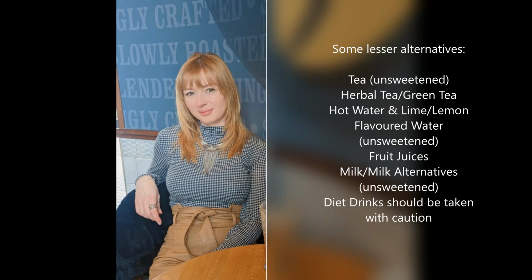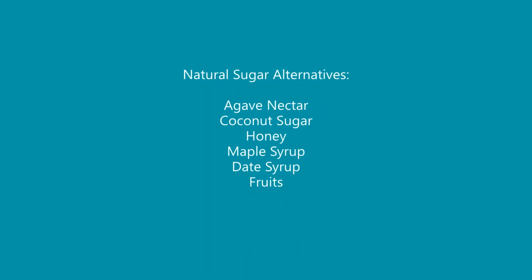But you also want to look at some of the diet drinks instead of obviously the full fat versions, but these should be taken with caution, and that's all relating to the content that I spoke of before with sweeteners and weighing everything up basically. And some of the best ways to substitute for sugar are looking at more natural alternatives such as agave nectar and honey. These are syrups. Obviously they do have high sugar content, but it is natural, it's naturally occurring sugars.